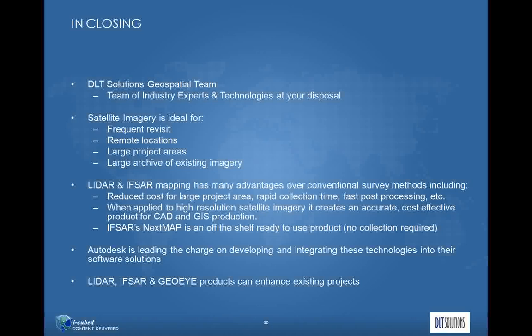Another area that satellite imagery is really well suited for is large project areas. Because of its large footprint, it can collect large swaths of data in one shot. And lastly, I'd like to point out the archive of existing imagery. Depending upon your project, if you can go back sometimes even a couple months, even to several years back, chances are you're going to find some imagery over your location, and it will be suitable for your project, and often is a very cost-effective way of acquiring imagery.